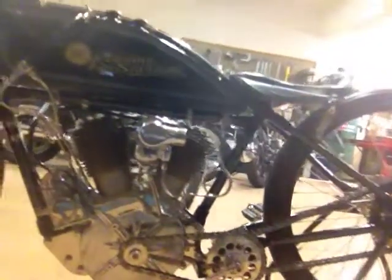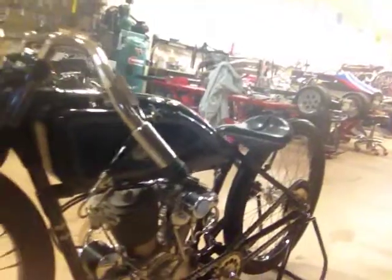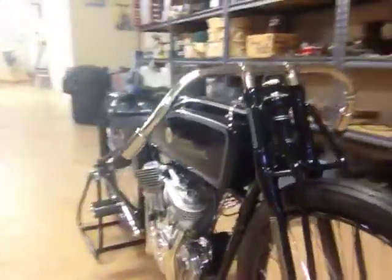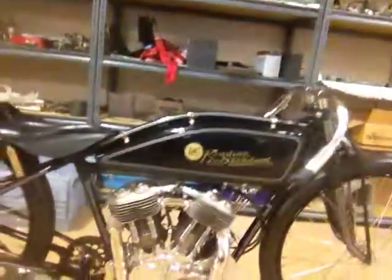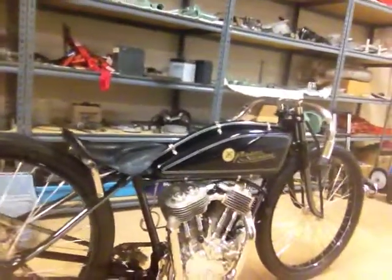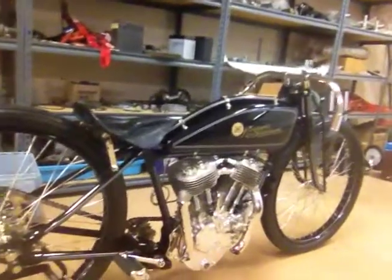And this bike actually is another original board track racer. I try not to handle any replicas whatsoever because I really don't like them. It sort of takes away the value and takes away the rarity from the original bikes. But again, when you have bikes that are so rare and people do replicate them, as long as you represent them as replicas, in my books, that's okay, but it's not the real McCoy.